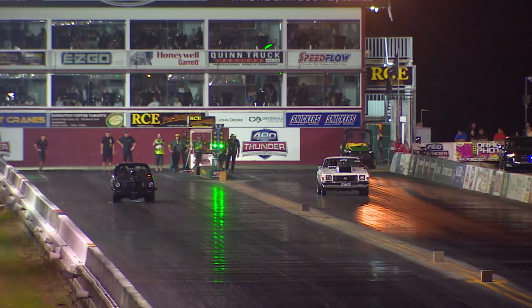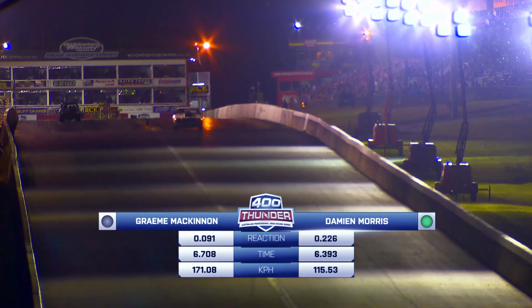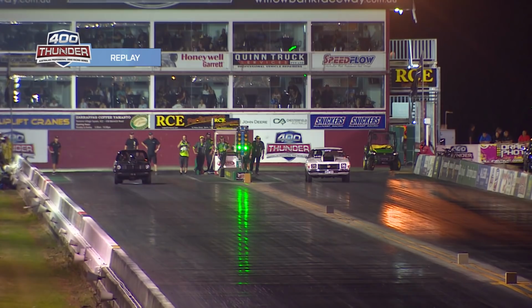On track, Damian Morris taking on Graham McKinnon here. They run to half track, 200 metres, and it's Damian Morris for the win, runs 6.39 seconds. McKinnon goes 6.70 seconds. What a race there, Rob. And of course, the big difference in the tyres is that these don't have that real, real soft, crinkly sidewall you see in a conventional drag racing slick.